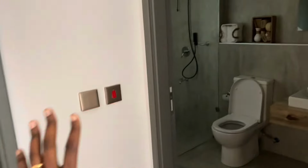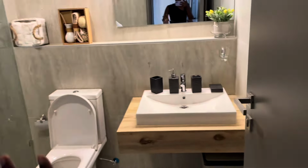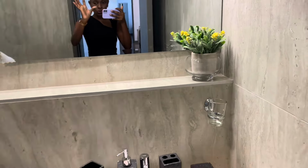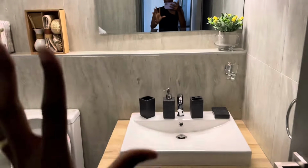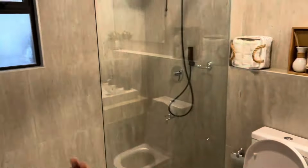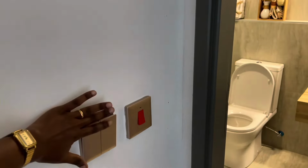Then when you come, this is the common bathroom. And one thing I love about this is the time this investor took just to make sure there's enough lighting in these bathrooms, toilet area, and then the shower cubicles. I love this. Then you have your lighting here, very cute.